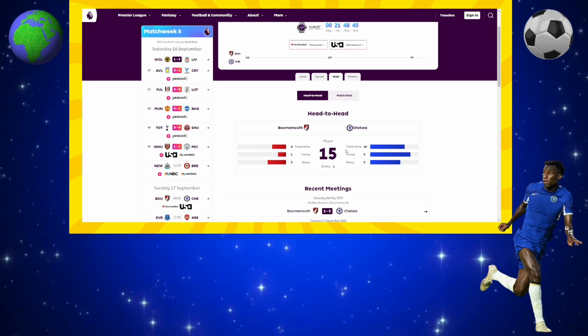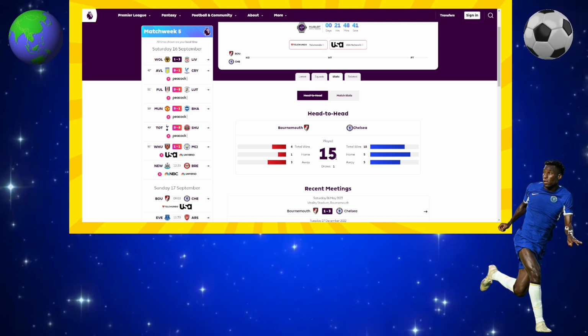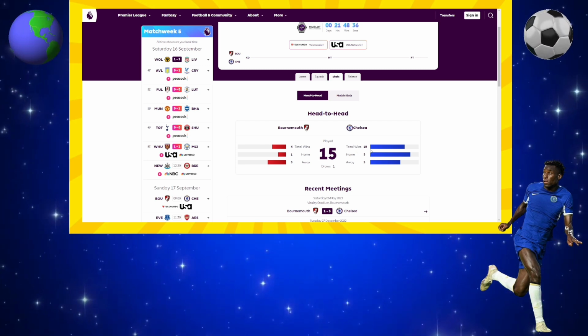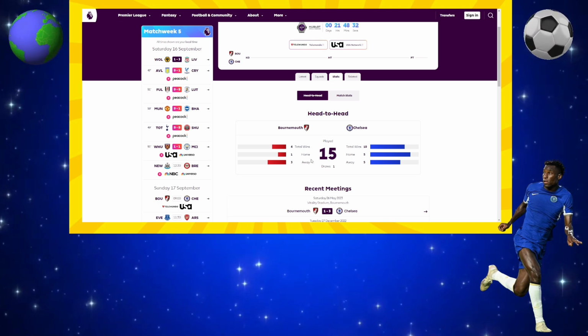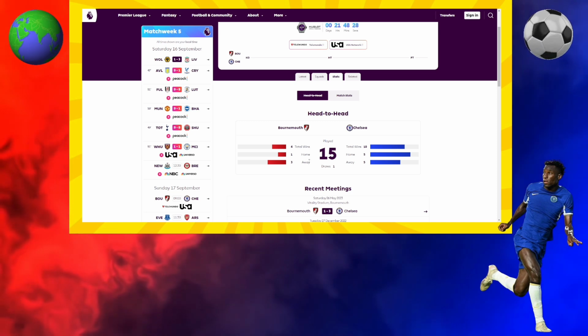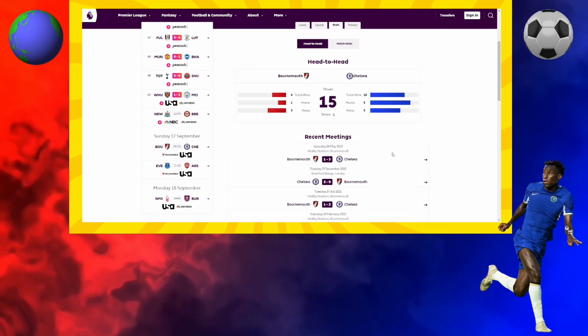And you can see here all the games played between the two teams. 15. Chelsea won 10 times. All right. And they won 4 times. I still remember some of the games that we lost heavily over there in that stadium. And I'm not going to forget that.